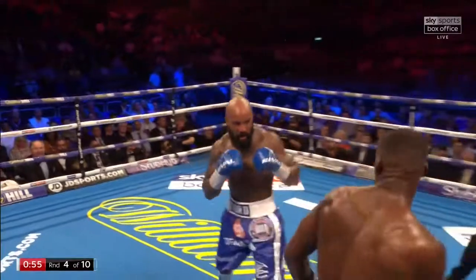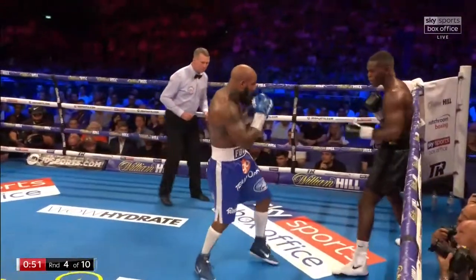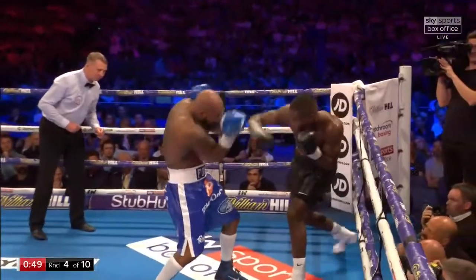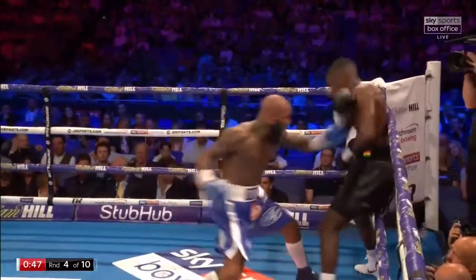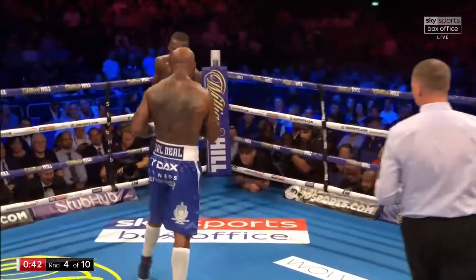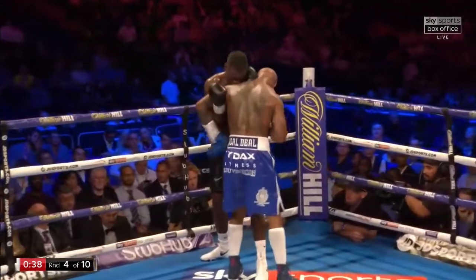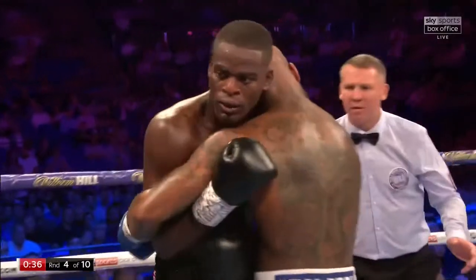The jab's nice and crisp. The backhand, when he sends it through, makes a nice satisfying sound as it lands mainly on the gloves of Ford. It's easy to keep doing that because it's working well enough, but it's not doing any particular damage. We're still early in the fight, though, just in round 4 of the scheduled 10, and Ford, as we know, has never been stopped.